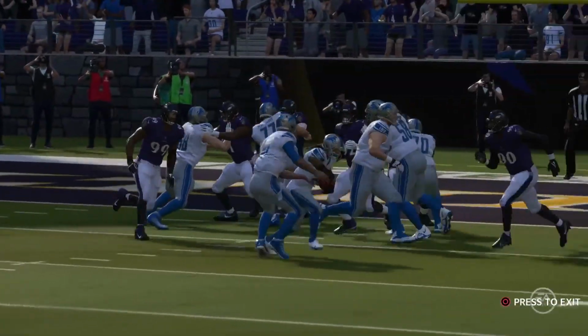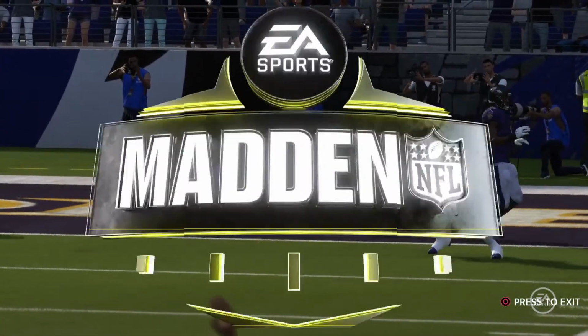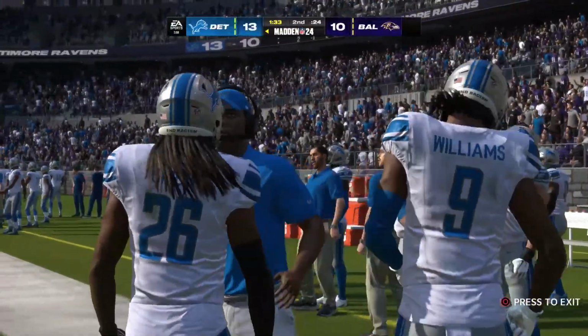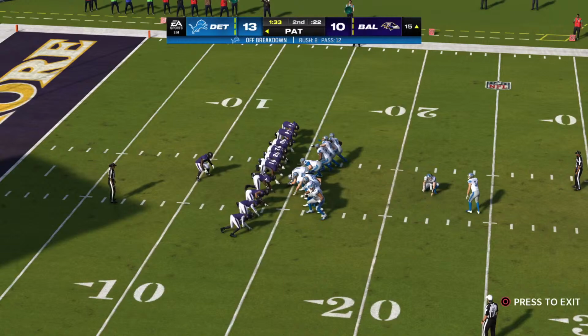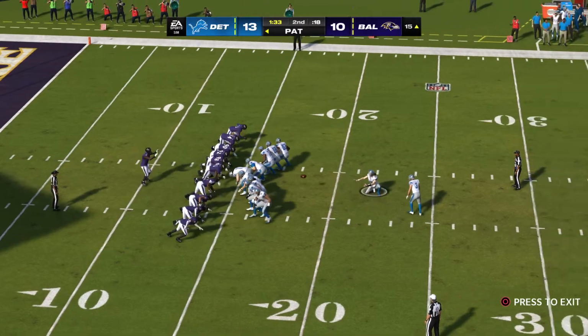Well, he finishes off the drive with a touchdown run, Charles. Remember, he also had a catch on this drive as well. And that's what running backs want to be in today's NFL, a complete back. 3 downs, stay on the field, run it, and catch it. And he gets it done.